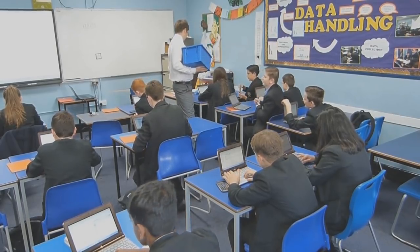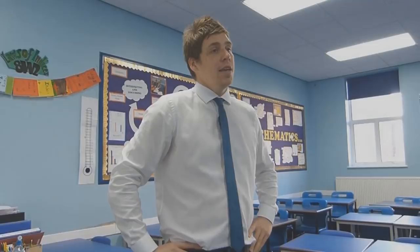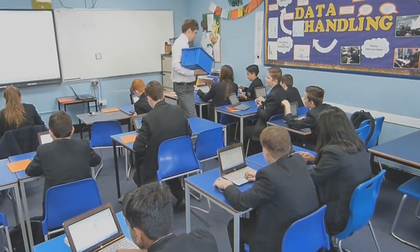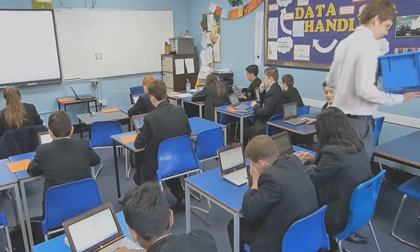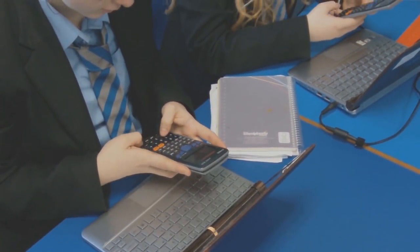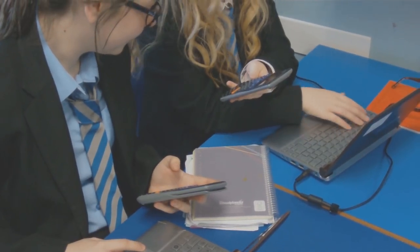Netbooks have been great because they've allowed pupils to interact with the software, looking at maths in a different light, from a different perspective. This is where those values come from. Need to calculate.